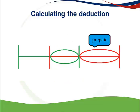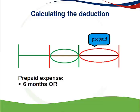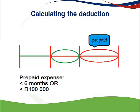The prepaid portion will be deductible if this expense meets one of the following requirements. The period relating to the prepayment is less than 6 months, or the prepaid amount is less than or equal to 100,000 Rand. Do you see that it refers to "or"? So only one of the requirements needs to be met. Let's look at an example.